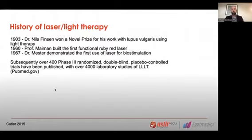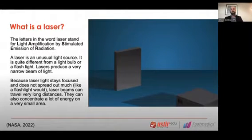So lots of studies have been done. Over 400 phase 3 randomized double-blind placebo-controlled trials have been published for low-level laser, particularly, and possibly others in that group, but it's predominantly low-level laser, and about 4,000 laboratory studies. LLLT is low-level laser therapy, just so you're wondering. Okay. So what is a laser? Laser stands for light amplification by stimulated emission of radiation. If you're wondering, that's what it is.